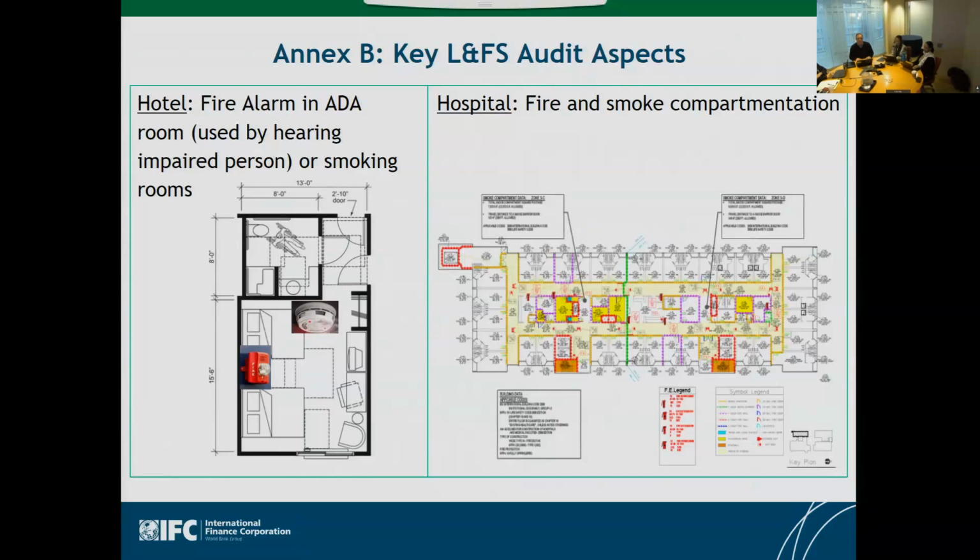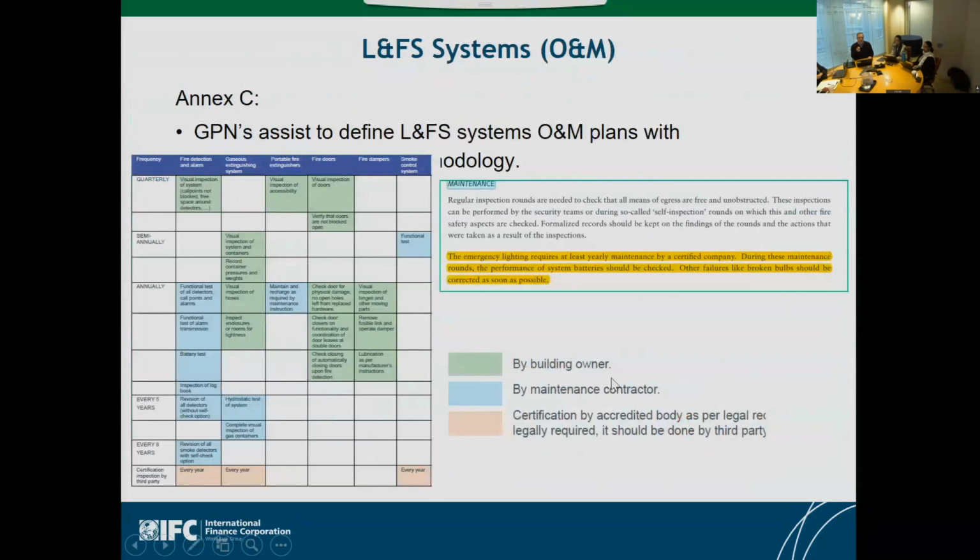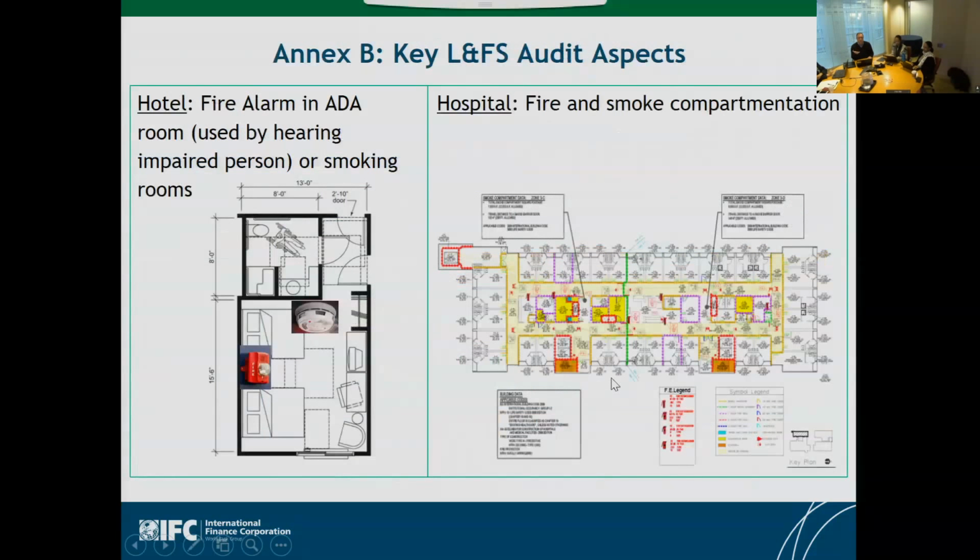The second example, on the right-hand side of the slide, is for a hospital, and I want to highlight here that we have the requirements for fire separations and fire compartmentation or smoke compartmentation, and during the design this is done. You can see, for example, the green line is a 1 hour smoke barrier wall. We have red showing 2 hour separations on the stair shaft, elevator shaft, and other rooms, and 1 hour, etc.